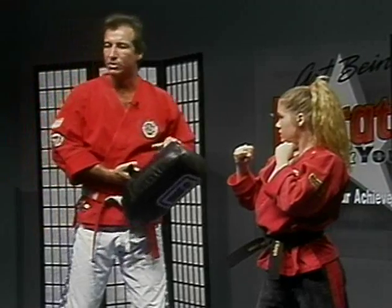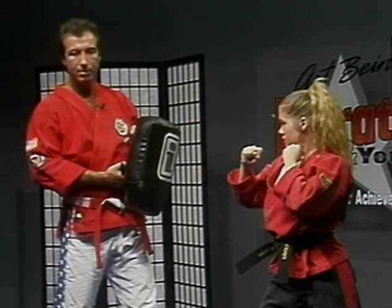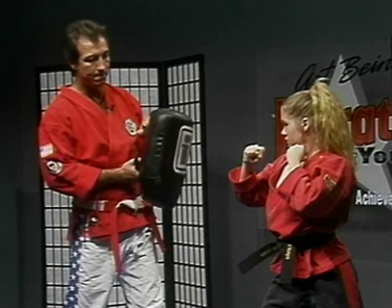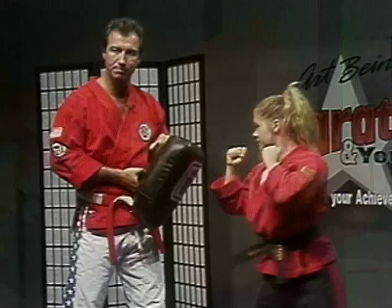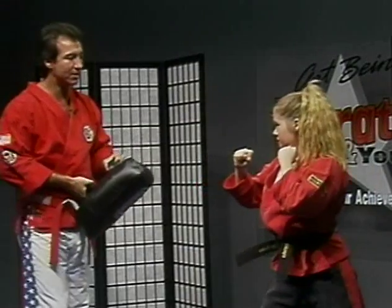She's throwing an elbow smash with her left elbow, and pay particularly close attention to her hip, the ball of her foot, and her shoulder. Hip! Hi-yah! Man, I'm telling you, I pity the fool. Hip! Hi-yah! Very good.